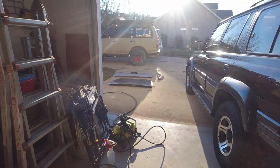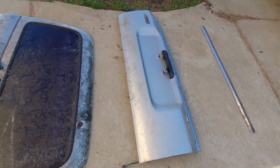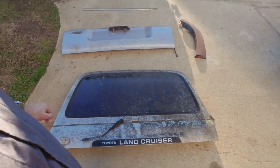Look over there. So, this past Saturday, the wife and I went to Georgia, from a Facebook ad of a guy parting out a 1992 Land Cruiser, which, you know, all the body parts are interchangeable, and we were able to pick up this tailgate and this very, very dirty hatch for the low price of 250 bucks, which is really, really good.